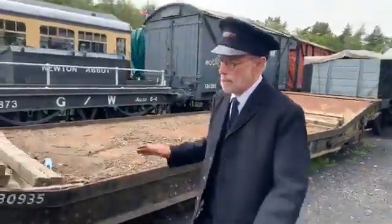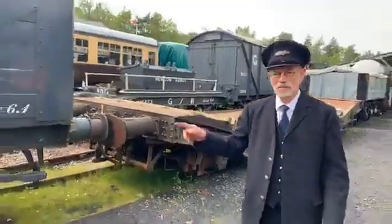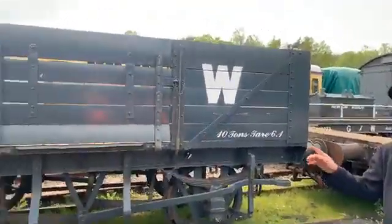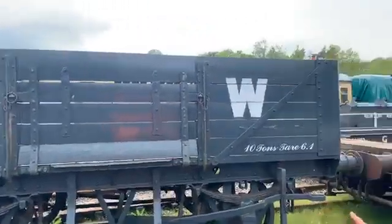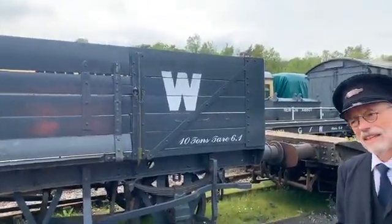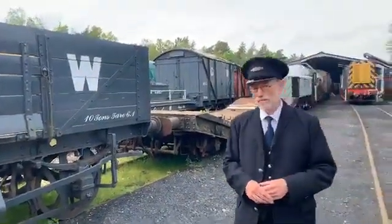Now here we've got just a standard Great Western 5-plank open wagon. I mentioned that the one up there was used for coal. Open wagons can be used for all sorts of cargoes. Now in Devon in particular, one of those cargoes would have been ball clay.